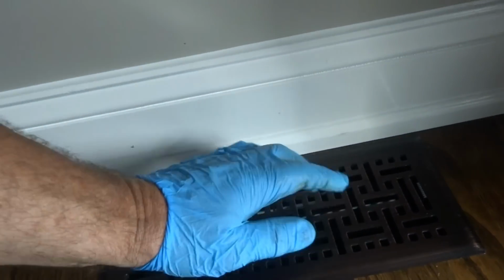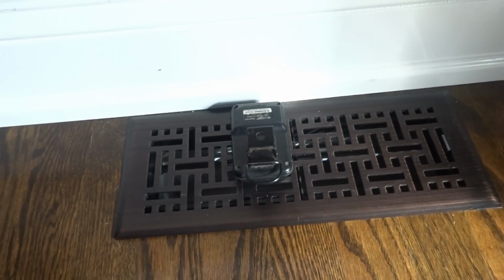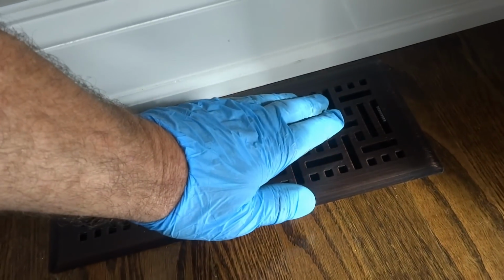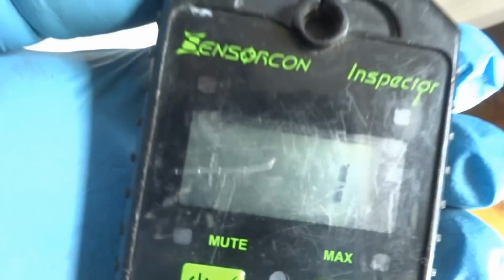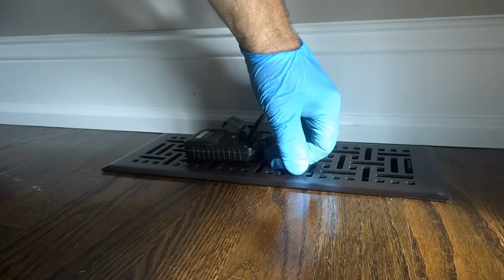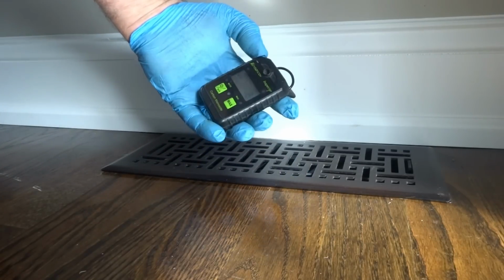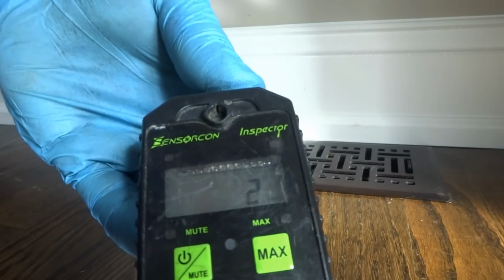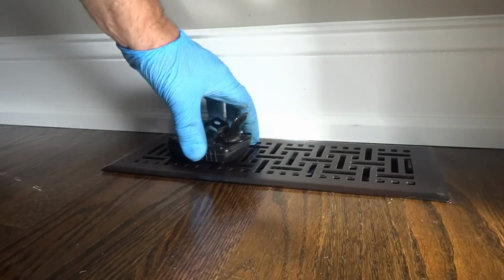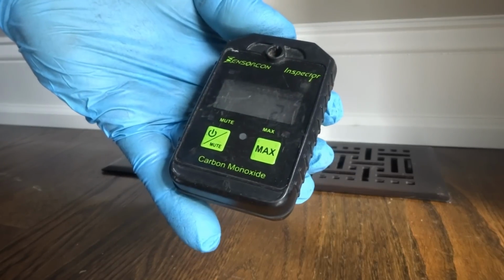I just want to make sure there's no carbon monoxide in the house. Make sure there's no CO coming in the house, right? You might get a little bit, because don't forget that there was oil in the bottom of that thing. Don't forget there's all oil in the bottom of that. You'll never get it all out. Two parts per million, that's fine.